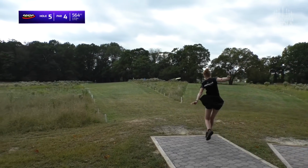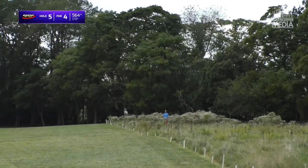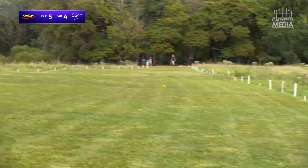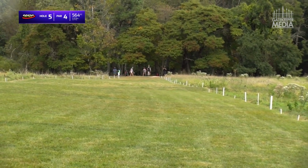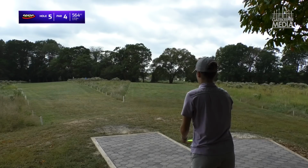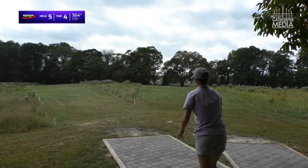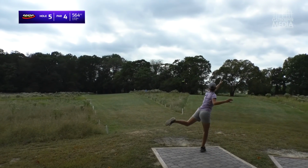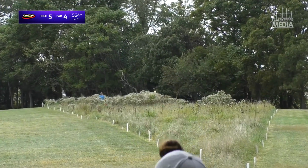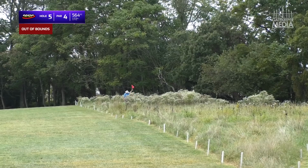Holly lining up. It looks like a destroyer she has in her hand. She usually throws bosses, but that one looks like a destroyer, which could be better for a headwind. She lands nice and easy in the fairway. Safe and inbounds. Again, just like hole 4, two really good shots on this hole can set you up for a birdie.